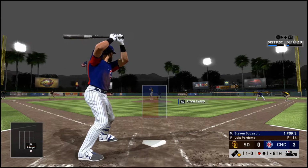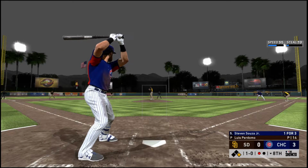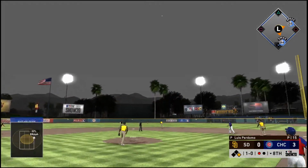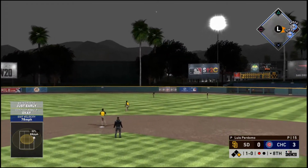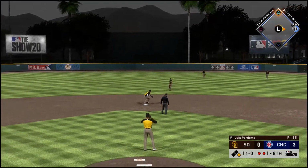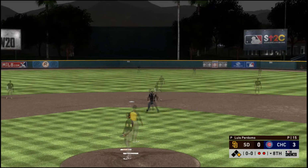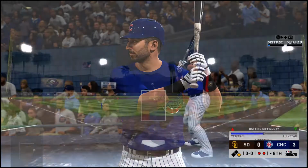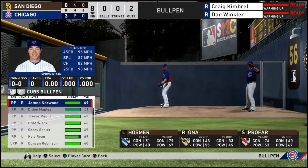He's working on a 1 for 3 thus far. High fly ball out to straightaway center. Lagares is under it, and he makes the catch for the second out. Ready for another chance? Daniel Descalzo. He was retired on a ground ball last time up.